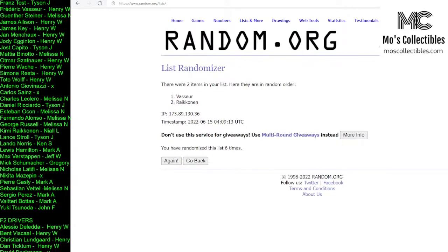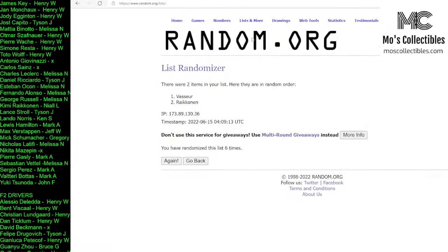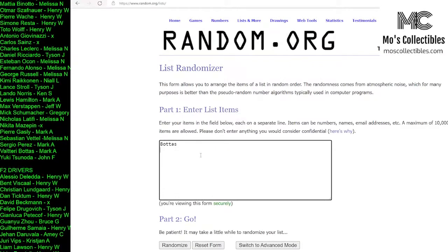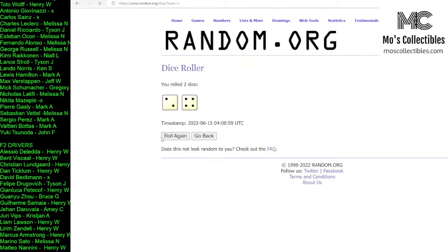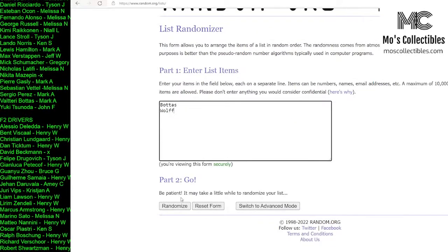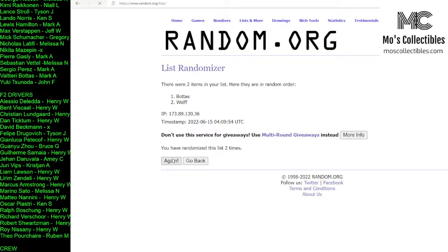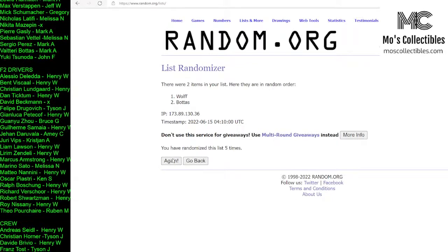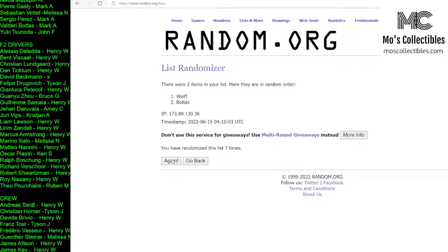Next up is a Bodice and Total Extravaganza. Lucky number 7. Here we go. Three with Wolf on top now. 6 and 7 Toto.